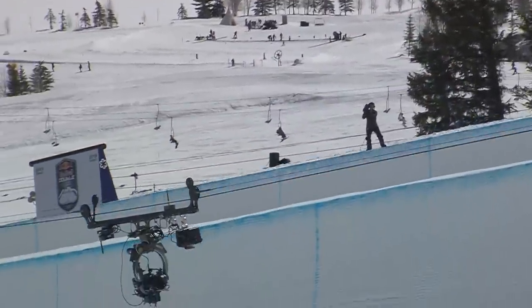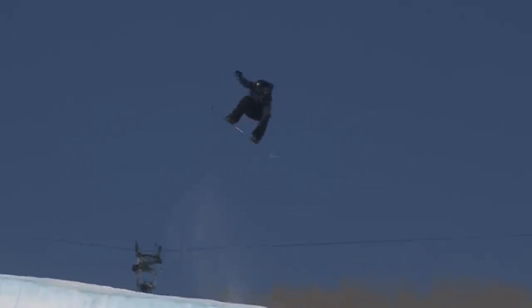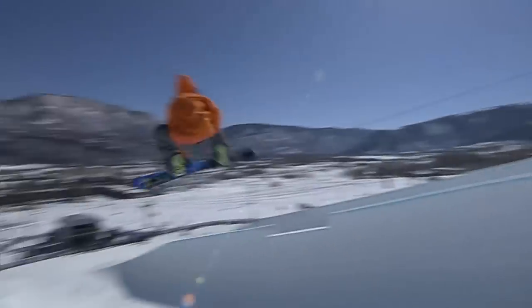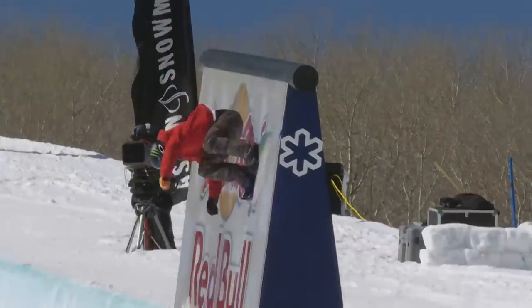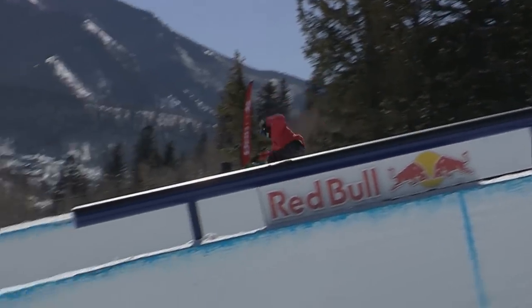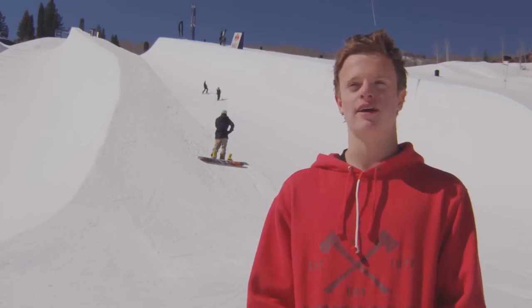And there it is, the backside three that was the talk of the town the other day. Gabe Ferguson. Usually for a normal pipe contest, everybody's got their run dialed, and in this, nobody has any idea what they're doing, so it's like everybody's going in a different direction.